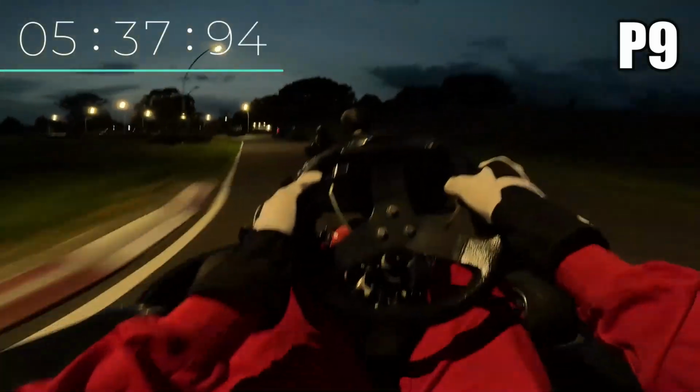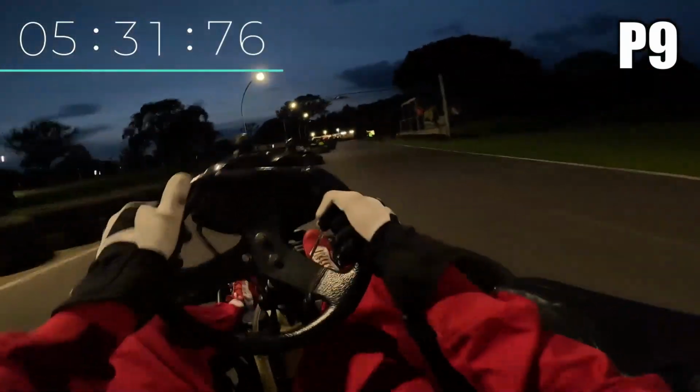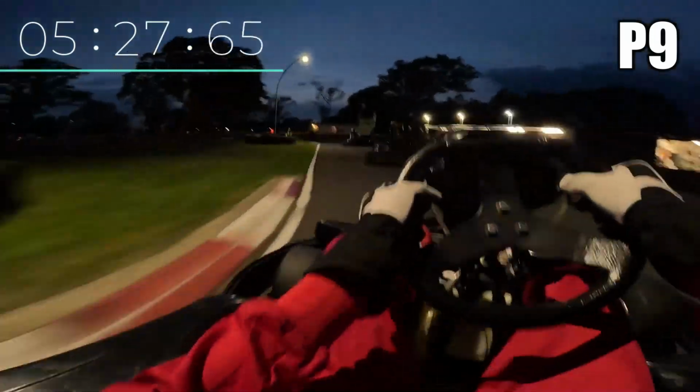We are skipping forwards a few minutes, and we're in this big fight all the way up to, I think, about P5 or maybe even P4. We'll see if we can do a move around the outside there. Nope, don't want to get pushed out onto the grass, because you can get warnings for that as well, because it damages the karts. Could have been a little bit closer to those barriers on the inside, and we've lost a little bit of time because of it.